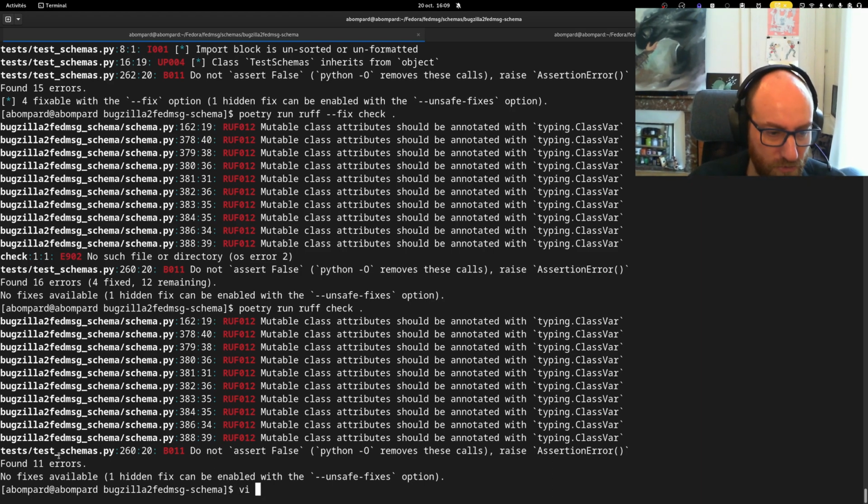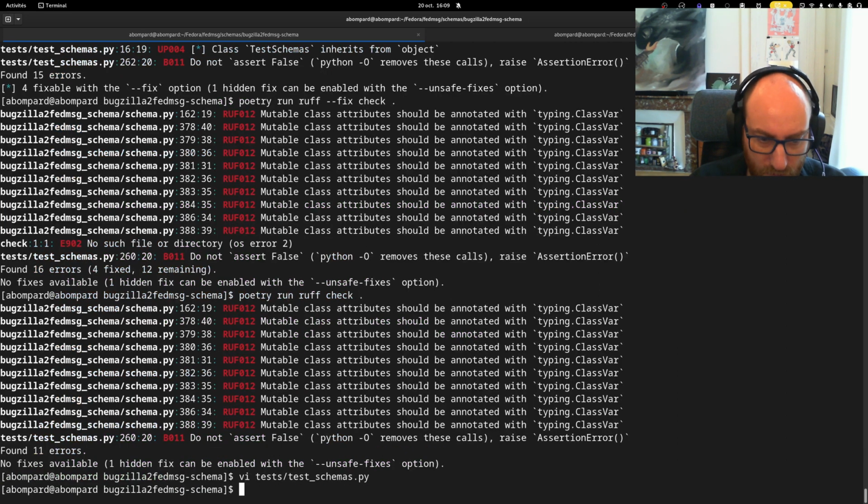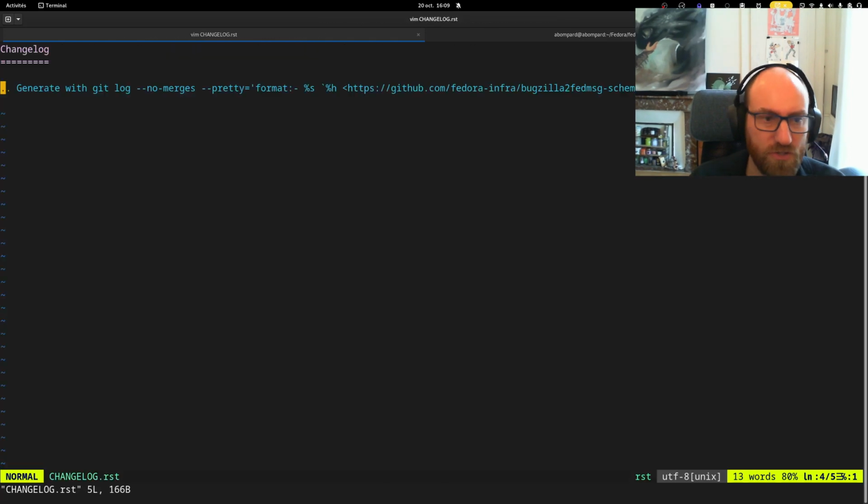I'm going to do the test schemas one. Should I do it now? Yeah, I should probably do it now. No, I'm going to do that in a separate commit. Okay, I think we have created what we wanted to create. Maybe something in the changelog.